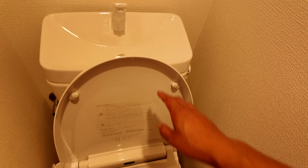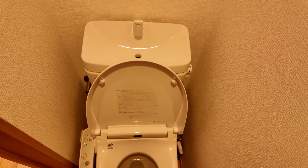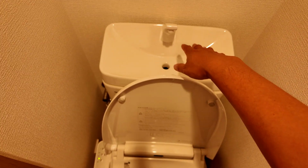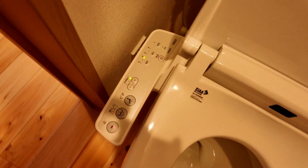So there it is. Let me give you a tour of this. As you're coming in, here's the toilet and here's a very, very small room. Let me give you a tour of the toilet first because I feel like this is the most advanced toilet in the world, and I think Japanese toilets are the best. If you notice here, there's a little sink type area, and I'll show you how that works. But the most important thing are the controls down here.